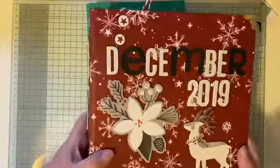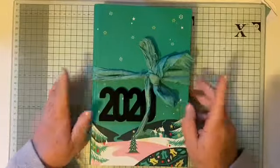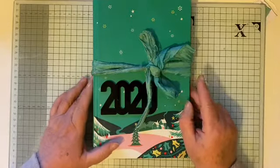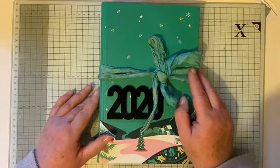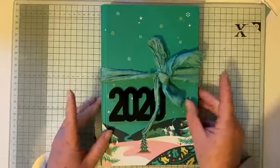So I thought I'll watch some YouTube videos and see what folks are up to, and I came across Barbara at 49 Dragonflies, and she's doing a Christmas collage daily, and I thought, there's an idea. So she uses an altered book, so I have my book here.